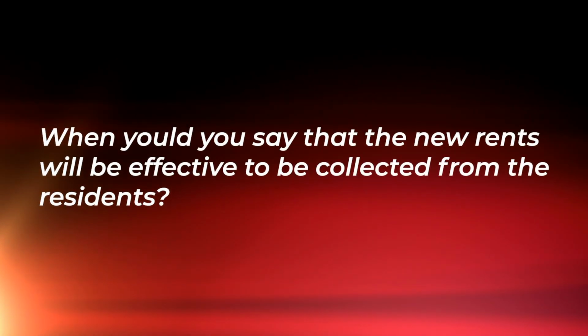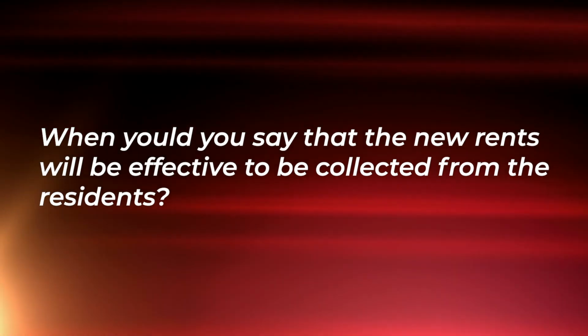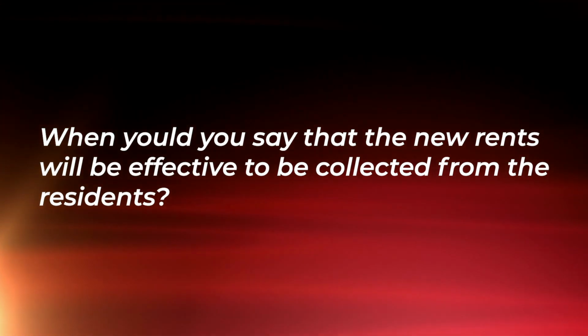When would you say that the new rents will be effective to be collected from the residents? If any of you said October, you're right. They cannot collect until October. The management company will just have to eat the difference between March and the signing in August, give a 30-day notice, and effective October 1, the resident will be responsible for the new rents. And it's just that simple.